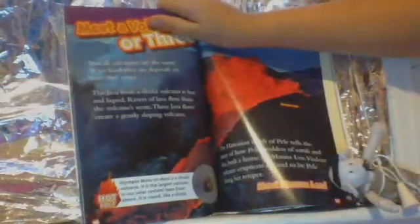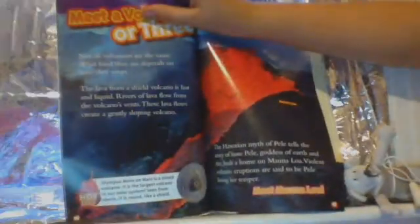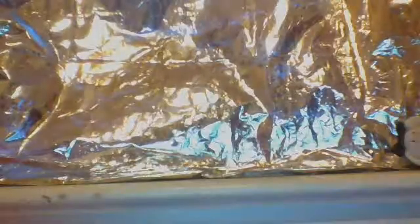Not all volcanoes are the same. What kinds they are depends on how they erupt. The lava that forms a shield volcano is hot and liquid. Rivers of lava flow from the volcano vents. This lava flow creates a gently sloping volcano.